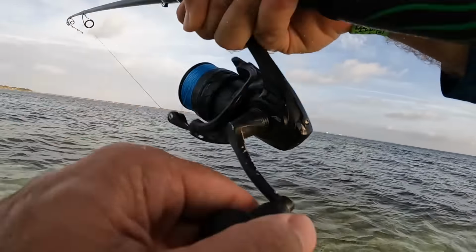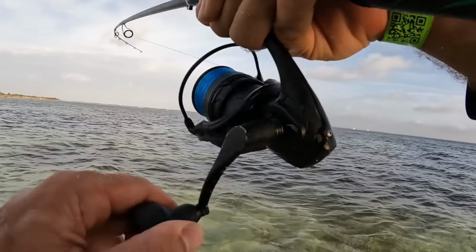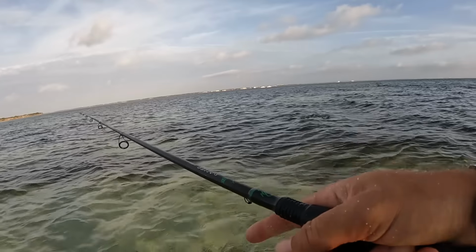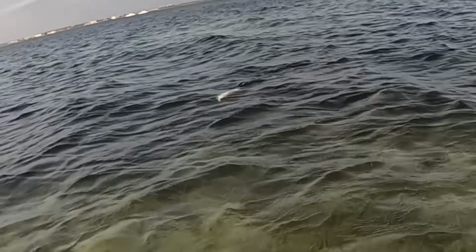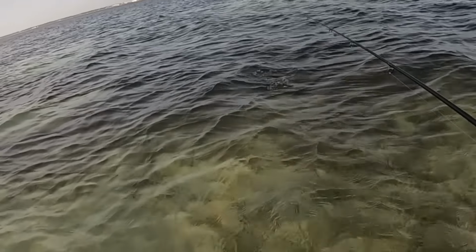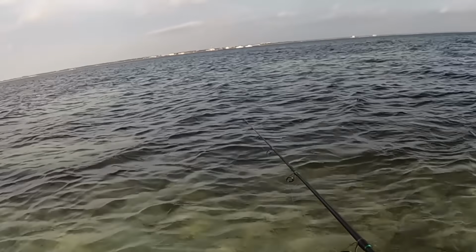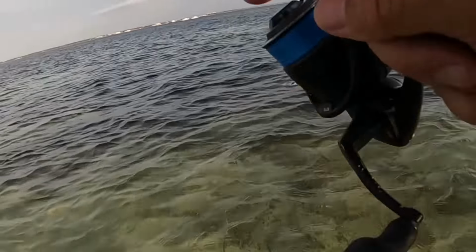This might be the best fish of the day too. Just a nice, good solid keeper fish. Oh look, a redfish is eating him. Holy smokes, a redfish is trying to eat him, guys. Look at this. Oh my gosh, he's chasing him. A redfish is literally trying to eat this guy. Dude, you gotta be kidding me. Hold on.